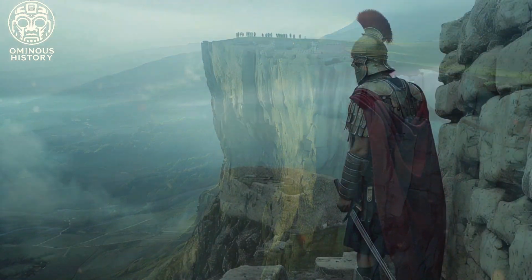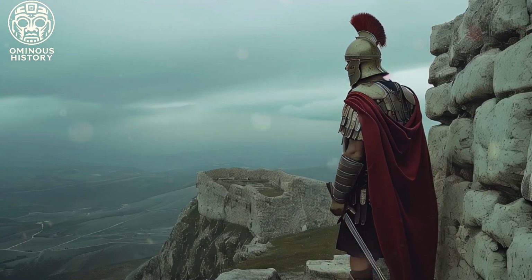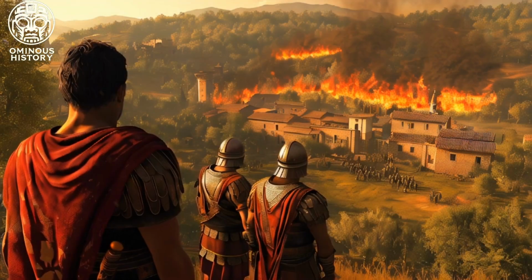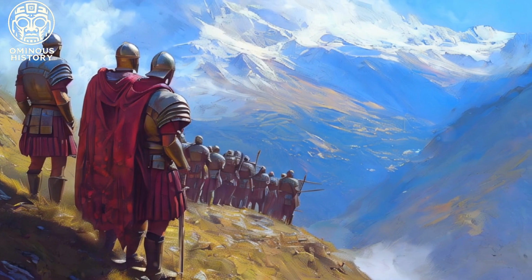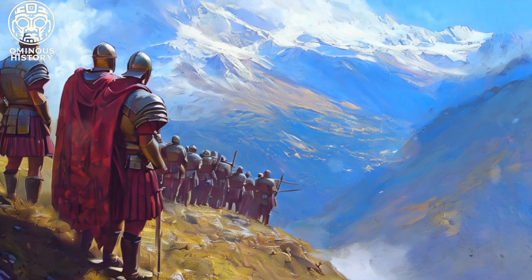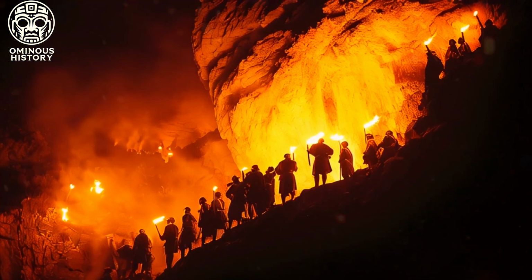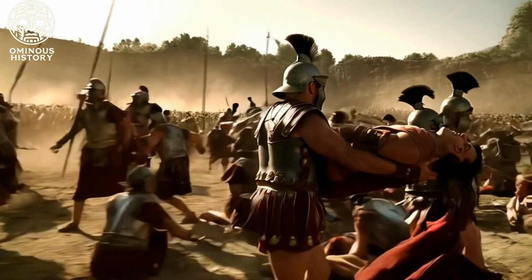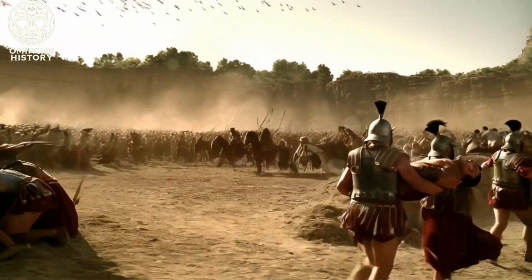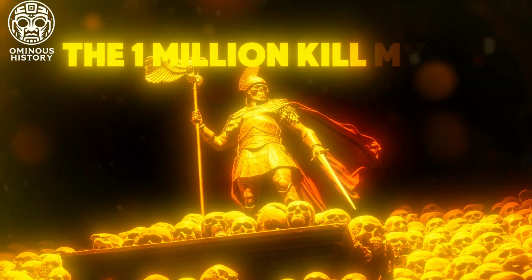The campaign highlighted Rome's vulnerability when facing adversaries who refused open battle. For Legio X, these trials marked the end of its golden age. Although it continued to serve in subsequent missions, its mystique had faded, proof that even the most celebrated legions could be broken by unfamiliar terrain and an unyielding foe, the 1 million kill myth.